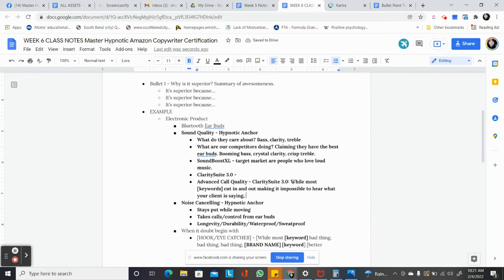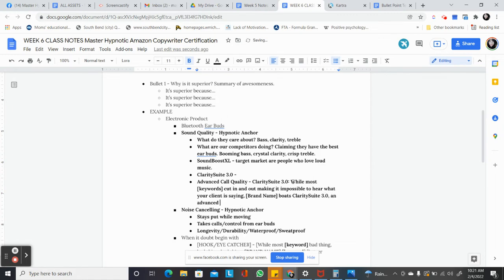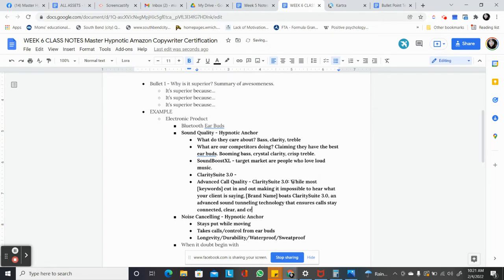Brand name, Clarity Suite 3.0, an advanced sound tunneling technology that ensures calls stay connected, clear, ensures every word stays clear and crisp through every connected call. Okay, so you can do something like that, right?